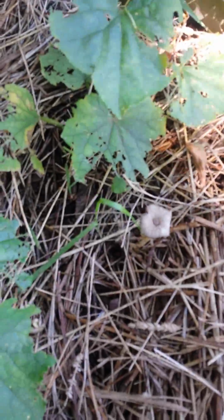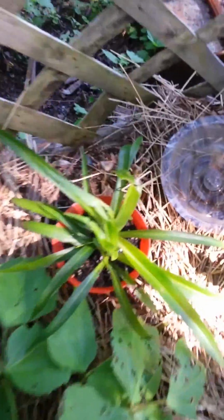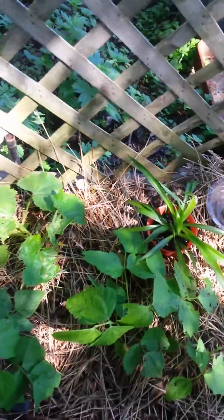Wonder what these little buggers are. If anybody can tell me, that'd be nice. Are they little brown mushrooms? Are they some kind of psychedelics? I'd like to eat them, but you know how that goes.